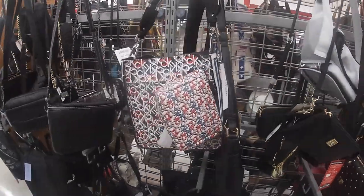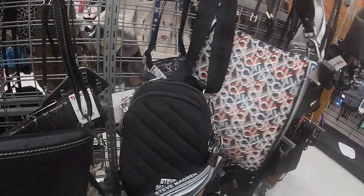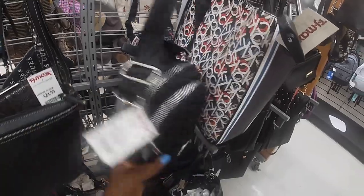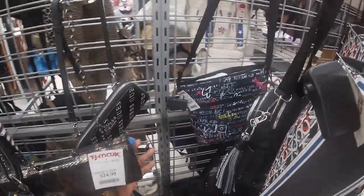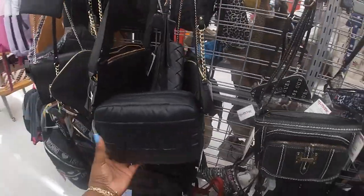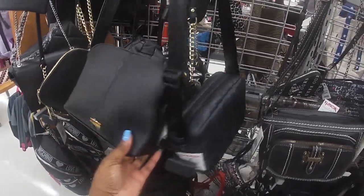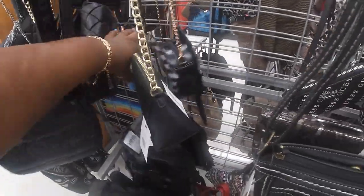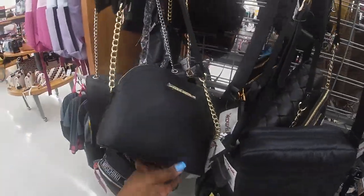A Gianni Conti, the Calvin Klein is 40. Steve Madden, that's cute. 20. 35. DKNY. Little Guess is 30. They have another DKNY, 40, Dion. Like the jacket material, 25, Rachel Roy. Steve Madden, 25, and the black and gold. They have it, oh, this is the black and gold.